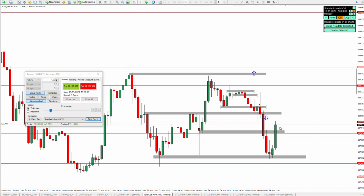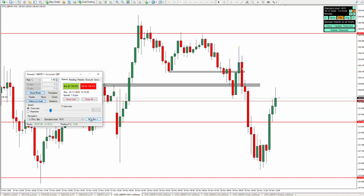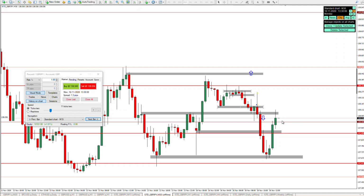What is the range? Just this can easily go up, but I'm not satisfied with what I see. Order block, whatever it is. This can just test here and go down again. Can just test and go down again. Test it, reject it, can easily go down again.